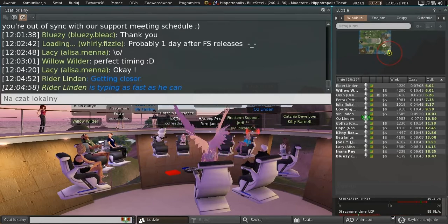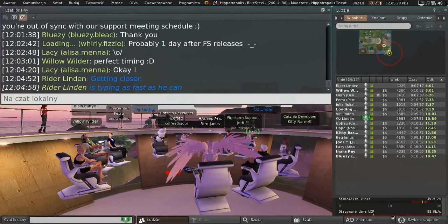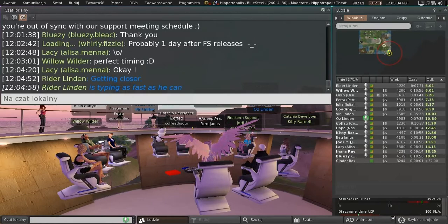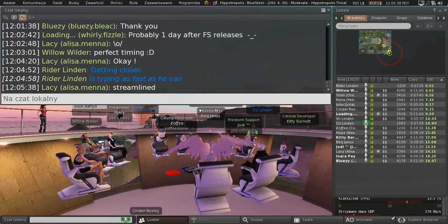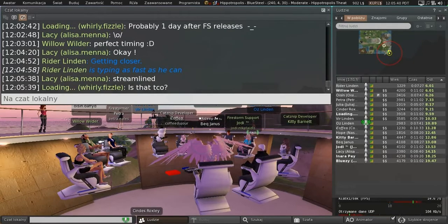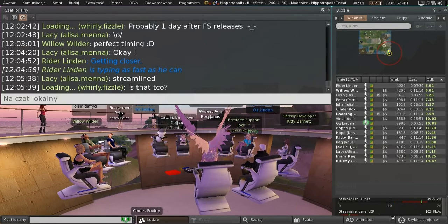We should have a viewer soon that revamps the texture cache system, in an attempt to make that faster and larger and have other nice qualities that will be good for performance. That's TCO. Yeah. And that's for texture cache something.